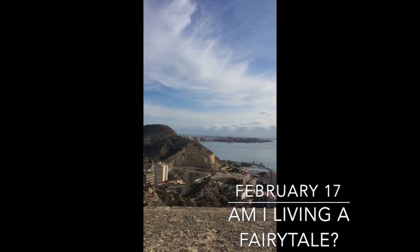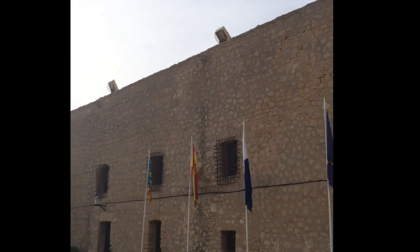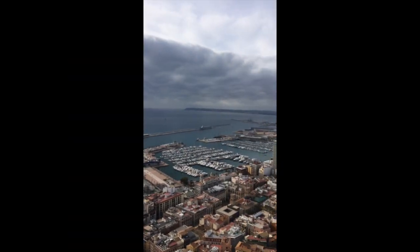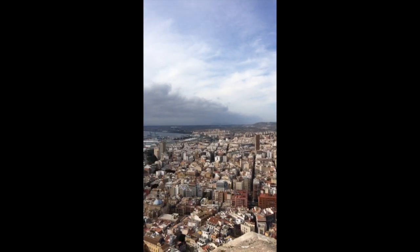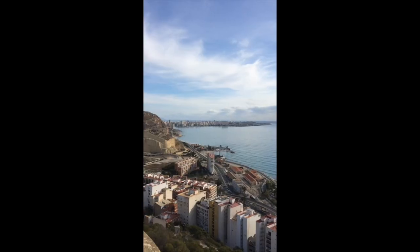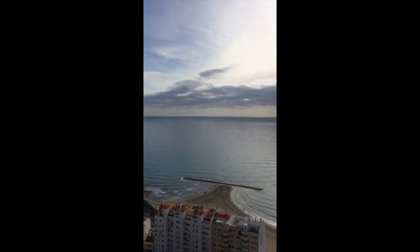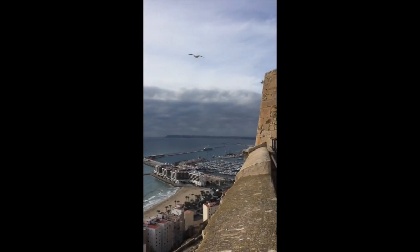The next day, we took a trip to Alicante. It was with International VIP Valencia, and it was pretty cool. Alicante is gorgeous. From the view of the castle, it's the Santa Barbara Castle, you see the ocean and the city, and it just looks so small and so calm. Like you could sail away over the horizon and never come back.